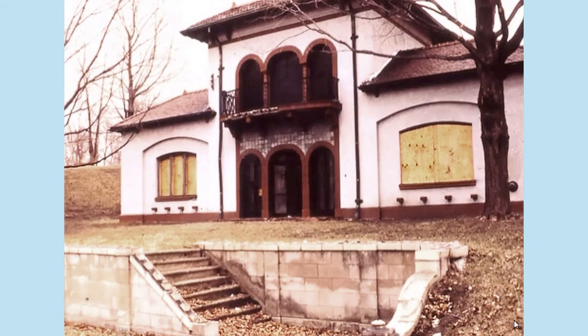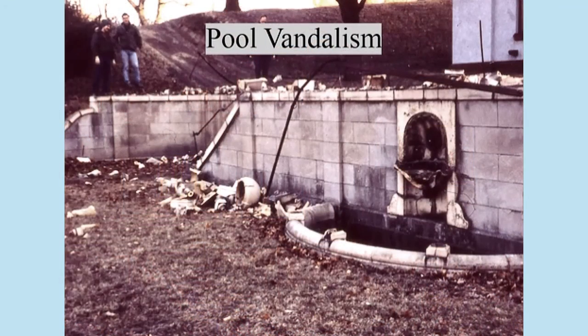Now, another sad day for me was when I got to work and was called and told that there had been some more vandalism down at the pool building. Remember all that wonderful balustrade that went across here? Someone or someones had come at night and smashed all of it to pieces. And it just broke my heart.